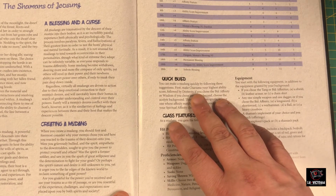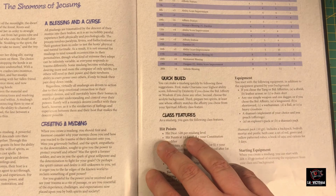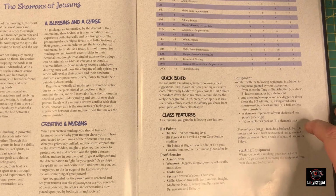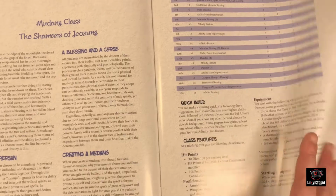Charisma is its highest ability. Because that is how they will cast spells. And there are spells. So, let's have a look.